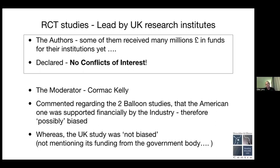And what actually made me a bit more concerned was the moderator, Cormac Kelly, commented that regarding the 2 balloon studies, the American one was supported financially by the industry, by Stryker, and therefore possibly biased, whereas the UK study was not biased. But again, not mentioning that it was funded by a government body, by the NIHR.